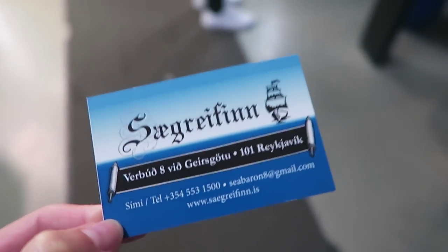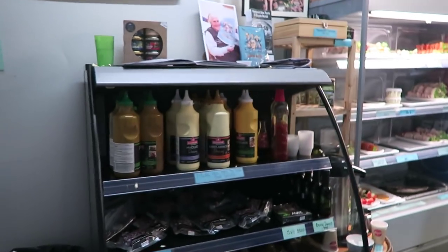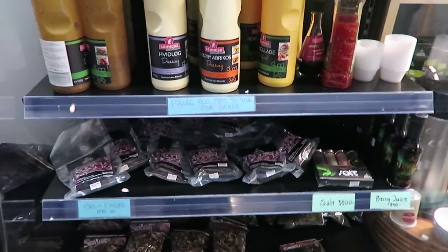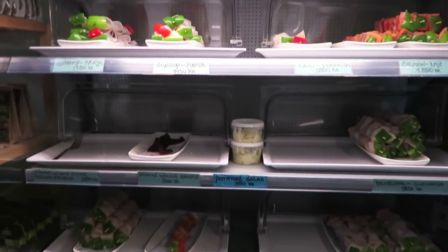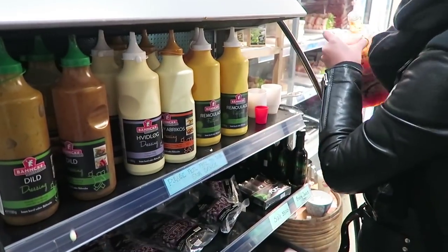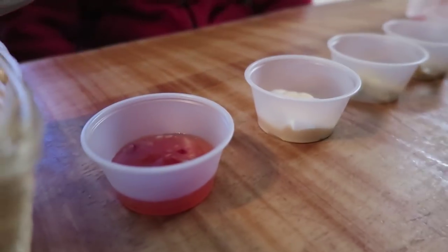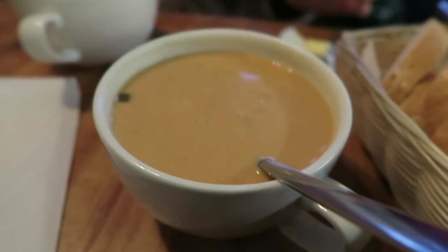Little houses. We went to this restaurant, which is known for lobster soup. So we ordered four lobster soups. And we ordered some skewers. We'll show you guys later. Lobster soup.